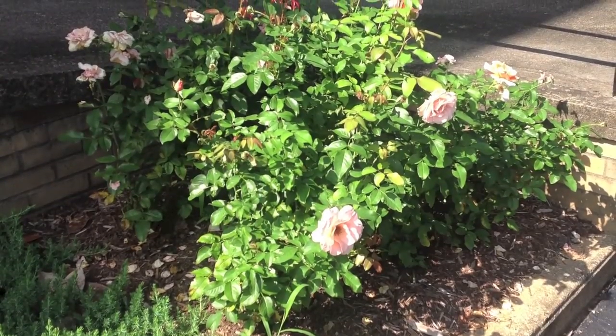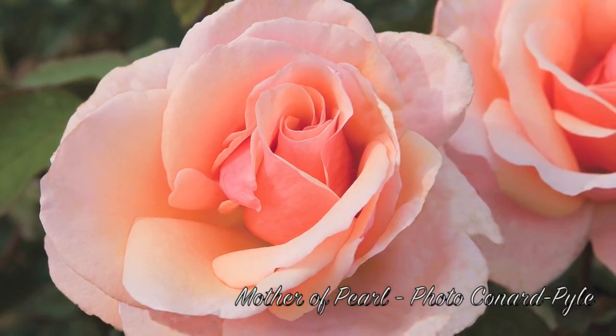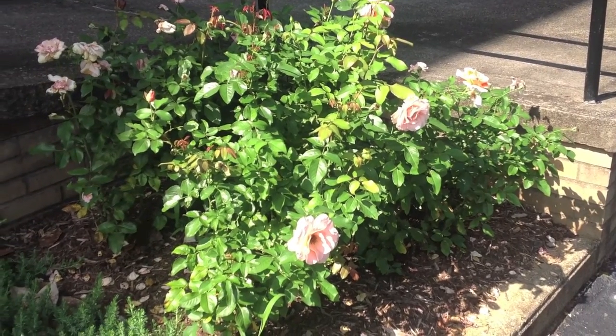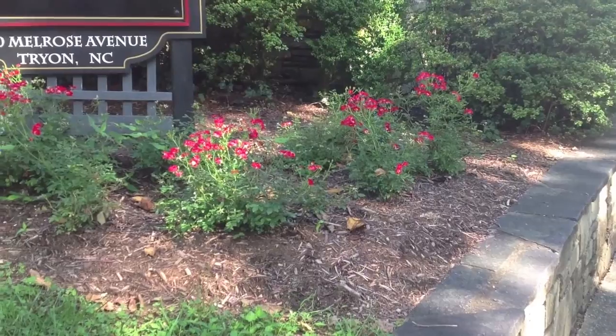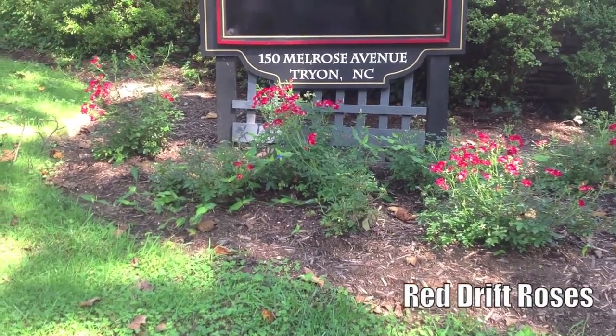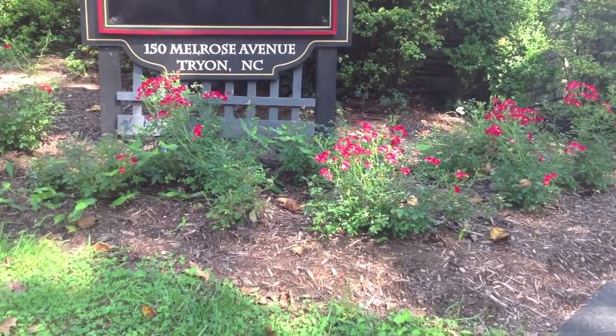This is Mother of Pearl. It's planted at our church. I planted 4 of these in one stand here. It's actually right off our parking lot, same as the Francis Maynard. You can see it's just doing really well. These are the red drift roses. Filling in nicely. This is at least their 2nd or 3rd bloom flush, despite, again, record rainfalls. Very impressed with these roses.